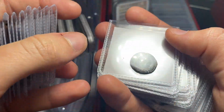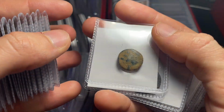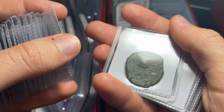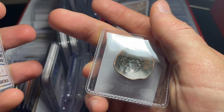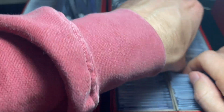So yeah, mix of conditions as well. That one's not quite as nice. Persis and Himyar fractions. There's a Tyche type. Nice Byzantine Christ follis. Multiple different types of them. And then a nice looking trachy of the Byzantines. These cup-shaped coins. Skyphate look to them.